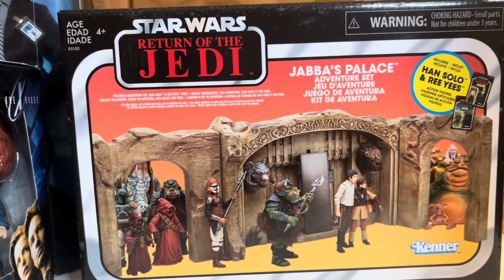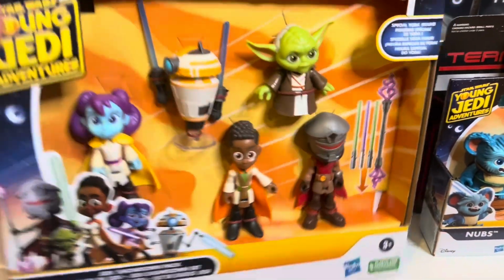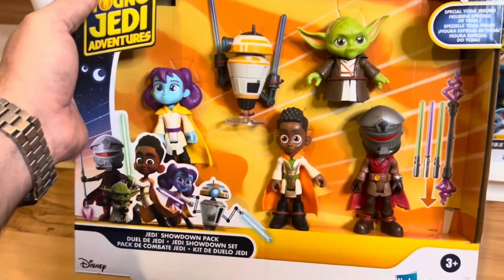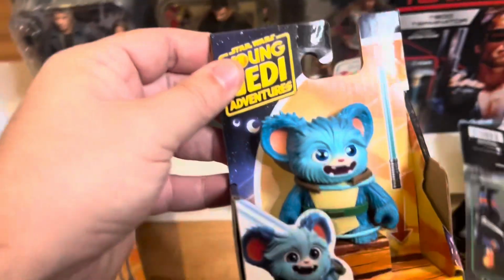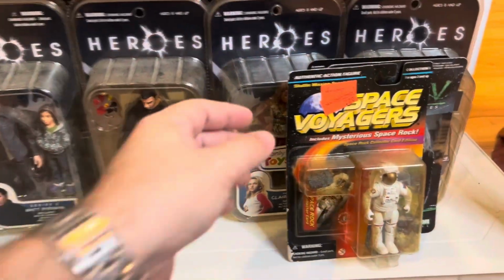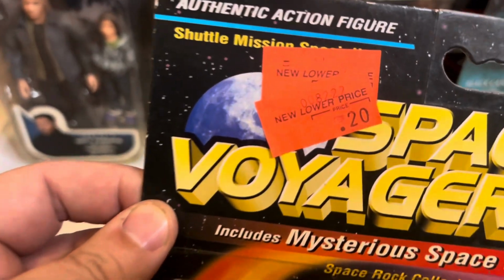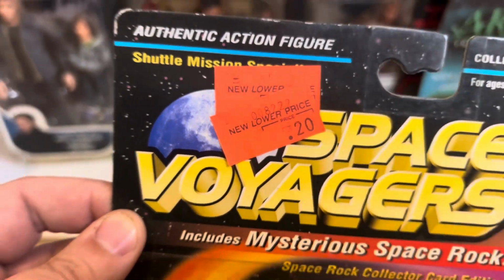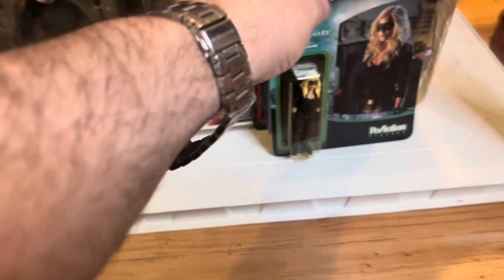And then we have Jabba's Palace worth $85. We have this newer set of the Jedi Showdown pack. It's worth $35. And then we have this little Nubs fig. He's worth about $12. And then we had these miscellaneous figures at the end of our Star Wars collection. We had the Space Voyager figure for $15, and you see we got him on clearance for 20 cents. Boy, that's a big increase in value.